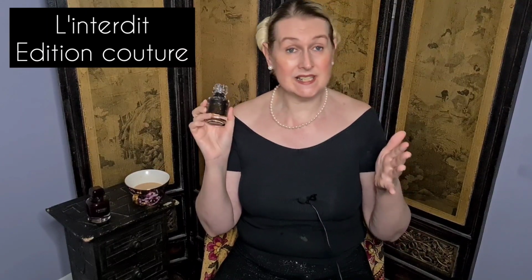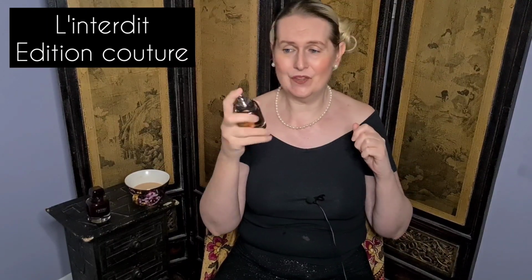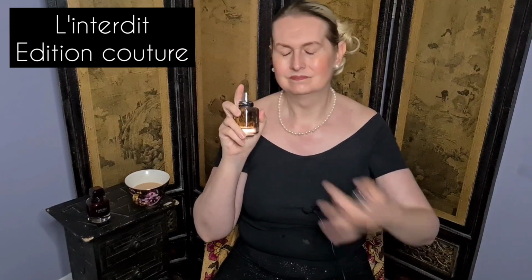Now, the next one, as you can see with the lace, is the Edition Couture edition, and this is basic. Well, it's the same, but I just had to get it for the bottle. It has the tuberose, it has the same composition. Now there is the Millésime edition, and there is Intense, which I haven't got and is on my wish list.